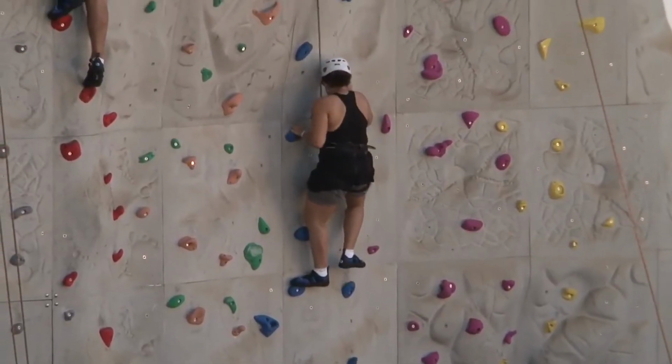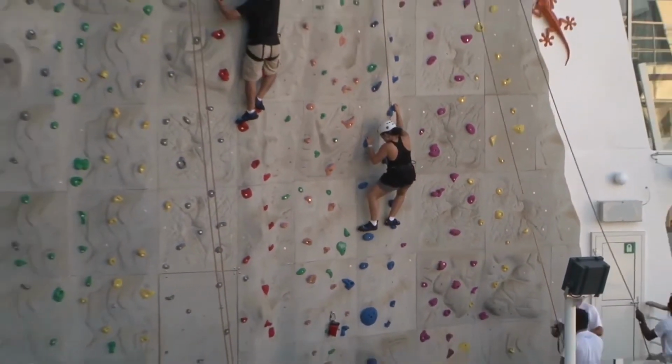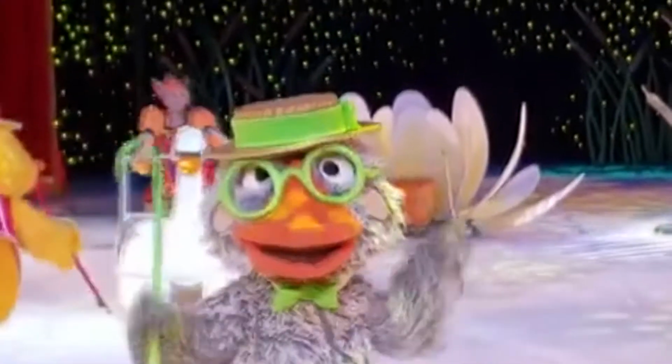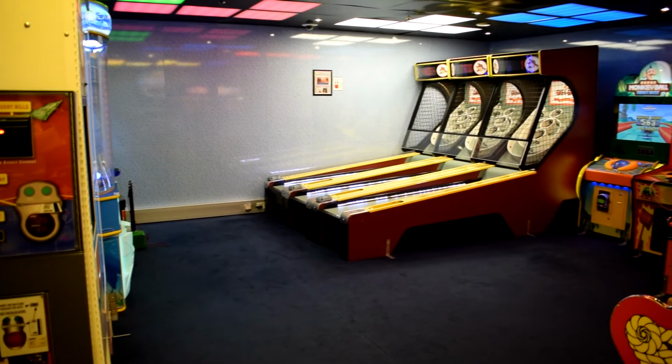Further down on the ship, there were a couple of rock climbing walls, which were fun but very hot. So I would suggest going when the sun is not directly on those walls. Some days they also had ice skating open because they did shows there. They do have a small ice skating rink. We didn't do that because I think the timing just didn't work out for whatever we were doing at the time. And of course they have the casino, the child casino.